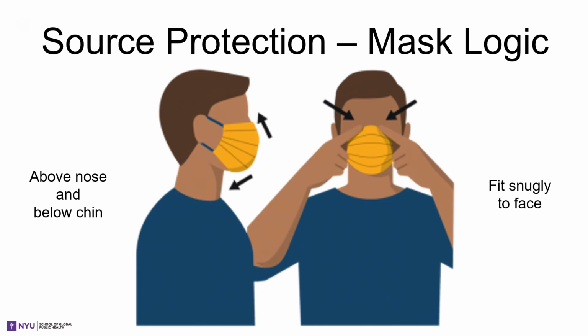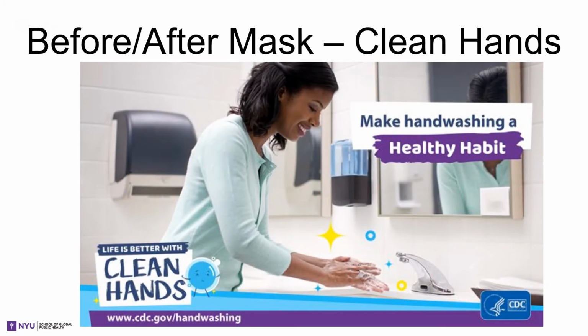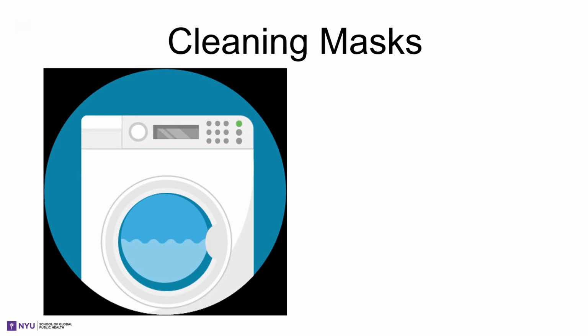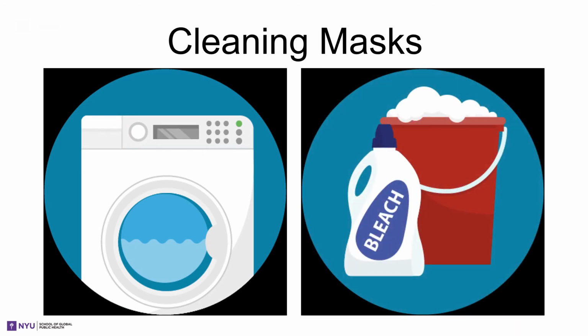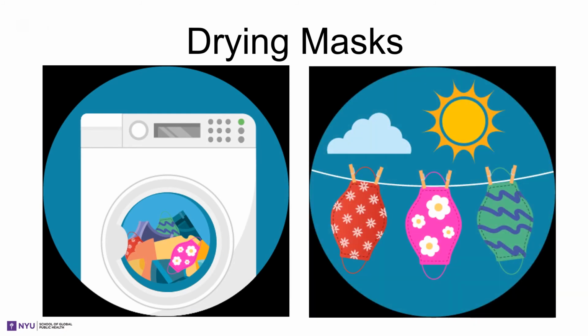For face coverings to work properly, they must be worn above the nose and below the chin and fit snugly to the face. When removing the mask, always wash or sanitize your hands before and after removing it. Avoid touching the outside of the mask if possible when disposing of the mask into the garbage. Wash or sanitize your hands for 20 seconds before and after removing your mask. If the cloth face covering is reusable, make sure to hand or machine wash in warm water with detergent. Machine or air dry after washing before reuse.